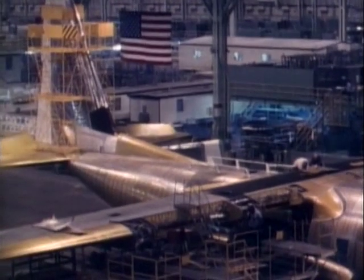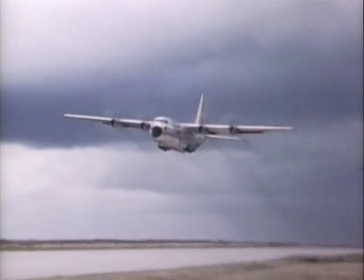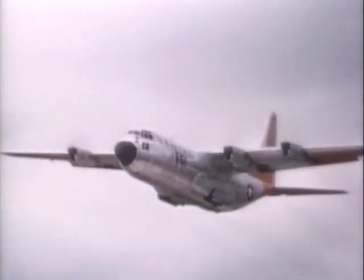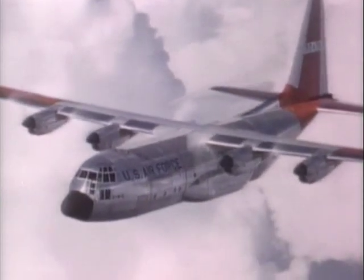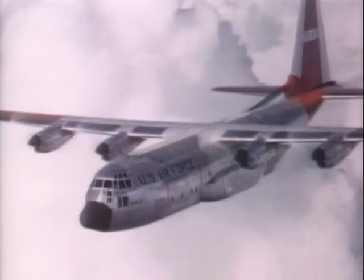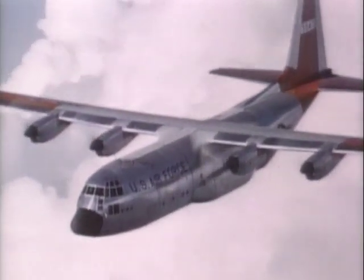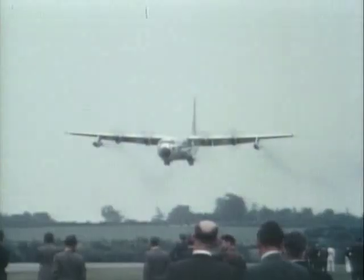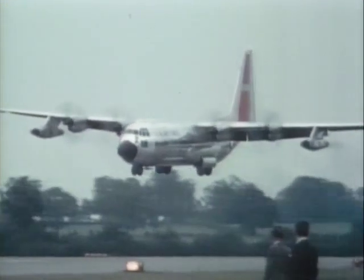Over the years, Hercules has grown in size, range, and performance. The B model had many improvements. It was equipped with more powerful engines, 4 Allison T-56 A-47s, and the 3-bladed propellers were replaced by 4-bladed models. Maximum range was extended to 4,000 miles. Moves were also made to shorten the takeoff distance.